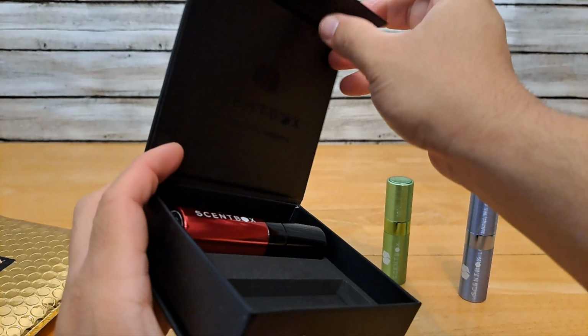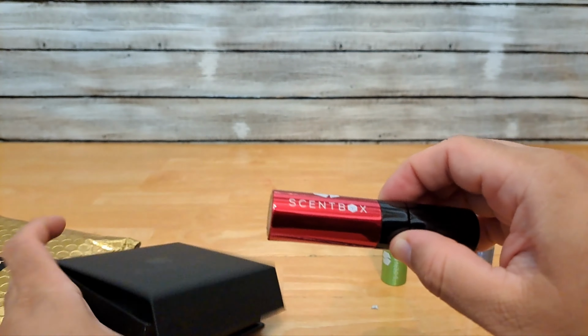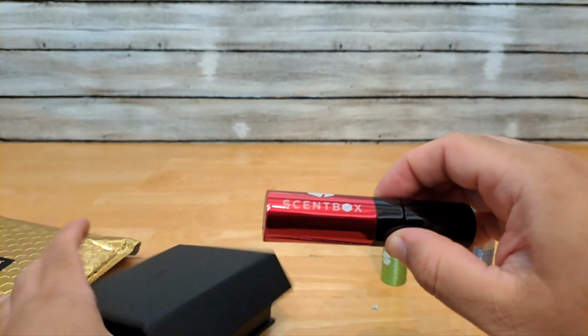And then the last one, this one should be Prada. Yeah, Prada Luna Rosa. Absolutely love this one. I've had the big version before. And I've had it probably like 2 or 3 times already. But a while back I was like, instead of getting the same cologne, let me try Scentbox. I ended up trying them, doing their monthly subscription.